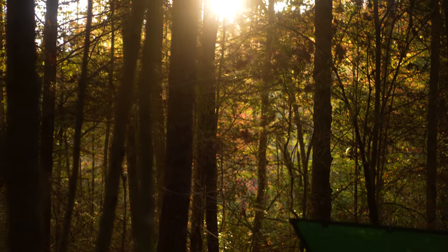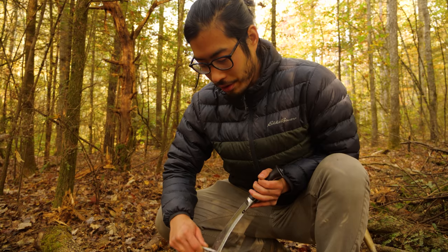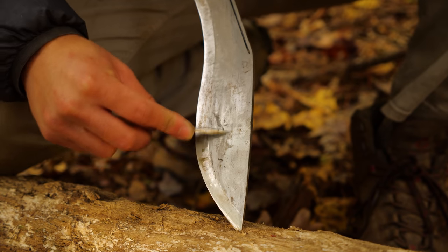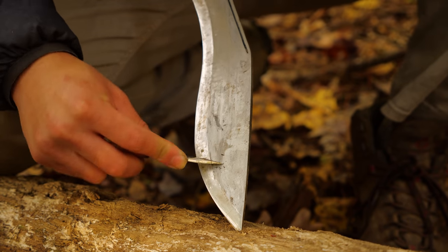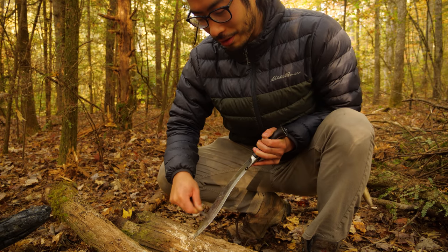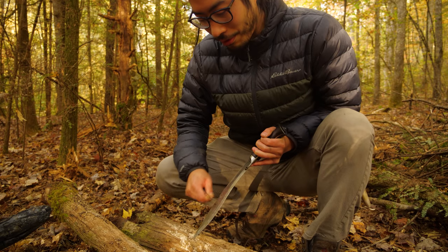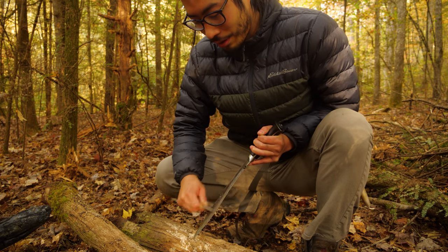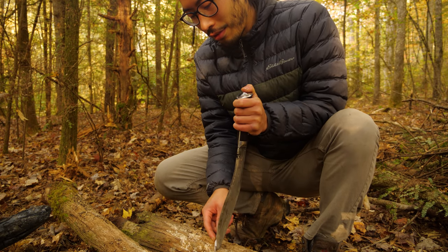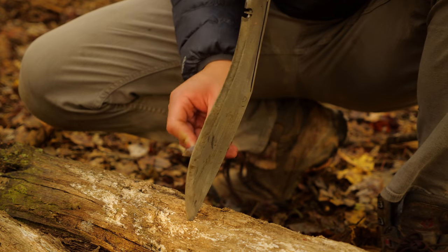Morning carried on, and with the fire started, it was time to maintain my Khukuri. So one thing you can do with this chakmak is my blade has a bunch of sap and wood residue on it, and you can use it to clean it off to maintain the blade. Because unlike stainless steel, this can stain and rust. It's a good way to maintain it in the field. Also, after chopping, you can hone your blade by sticking the knife in the wood like this. Running it down like that.